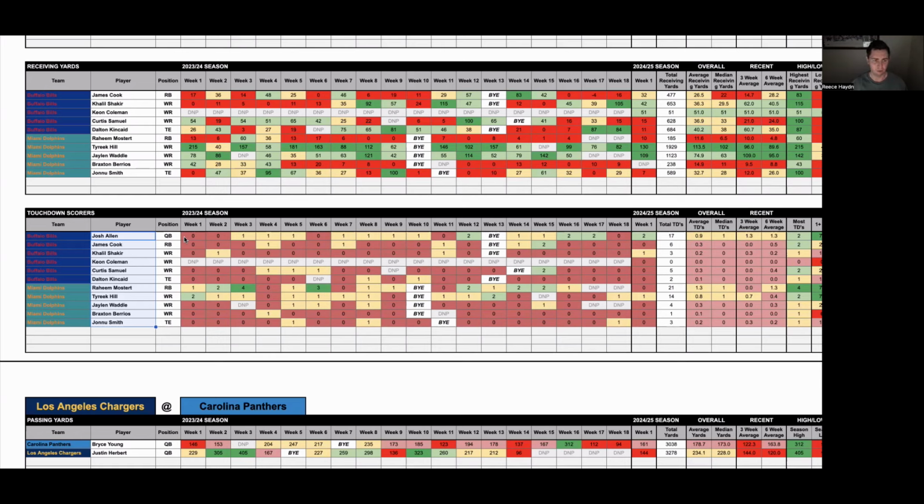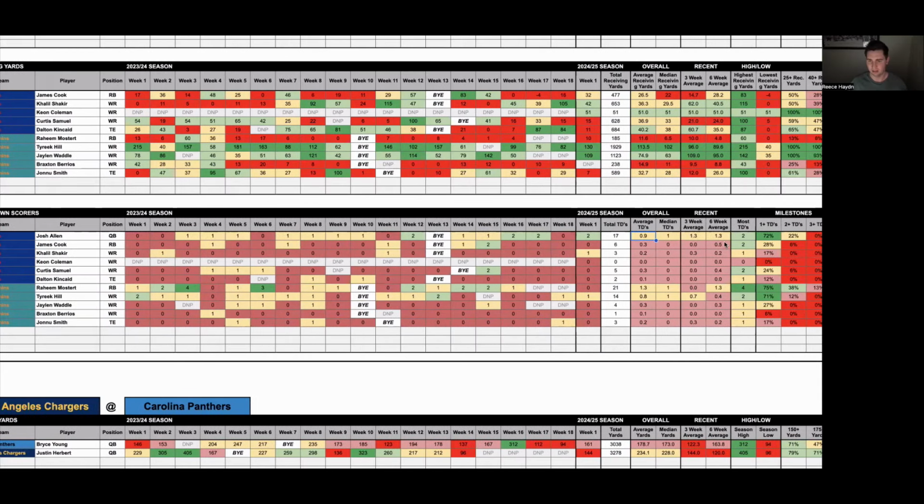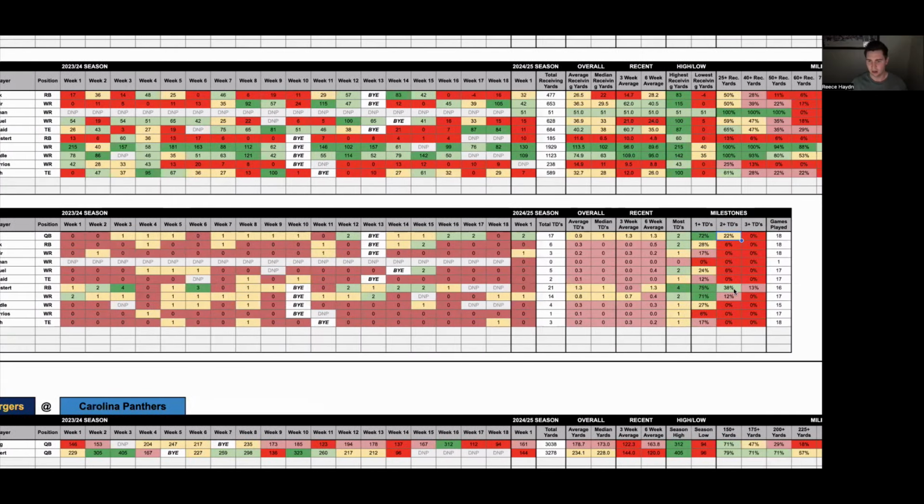snaps for a game. Of the main players, we can see Josh Allen for the Buffalo Bills. He scores a touchdown in the majority of games, averages one in almost every single game, 72% overall, and 2+ in 22% of games. You also have Raheem Mostert, who averages a touchdown in 75%, didn't score in week 1, but at the end of last season, scored a touchdown in 5 straight games.